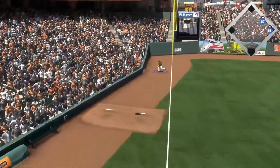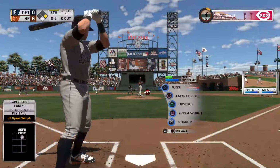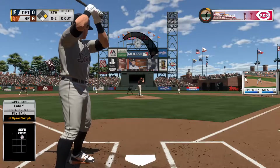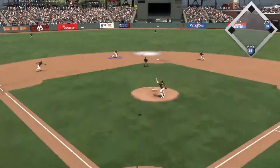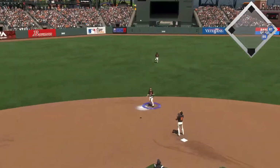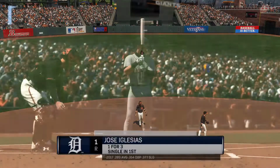Schwarber is after it. Well, with the leadoff man getting on right there, Matt, they are falling so far behind. They have to capitalize. They have to get some runs to get back in this thing. Here comes the 0-2 pitch. There's a swing and a high pop-up. Crawford is there for it. Looks it into his glove, and there's one gone.